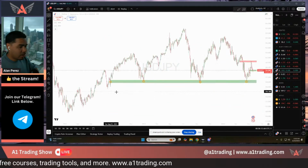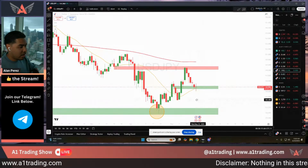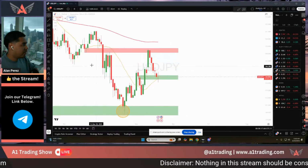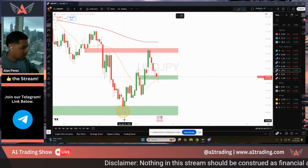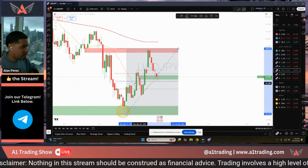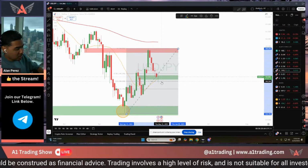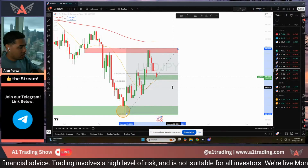I saw that we are on this level of support. We actually broke below, but we're staying above this 50-day. If we pull up a fib for dollar yen, it may have changed as of last night, but we pretty much respected this 50-day 50% retracement level, which is a good thing to see for people going long dollar yen.